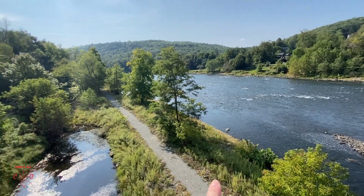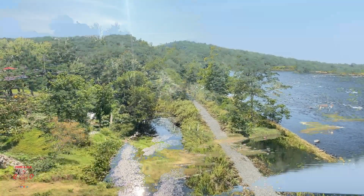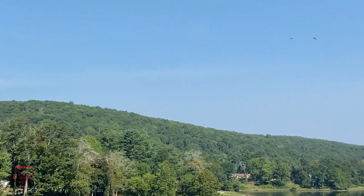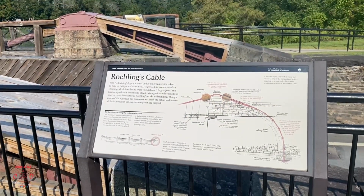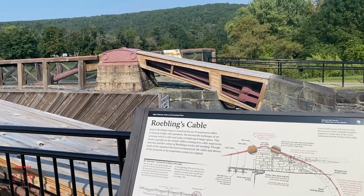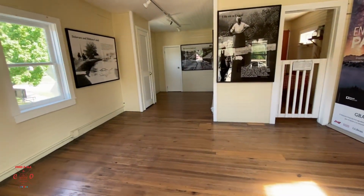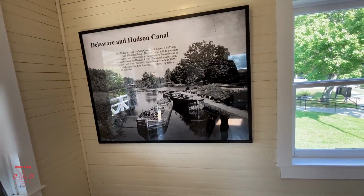Okay, so this is the Delaware River, and actually right here would be the canal portion of it. Here's a little history on the Roebling cable. You can see the work right behind it. Looks like the 1908 toll house. Let me see. It's got a little history in here.